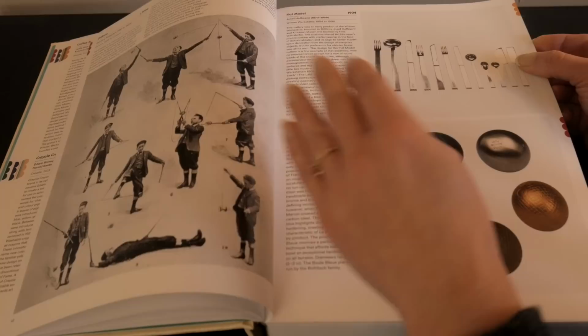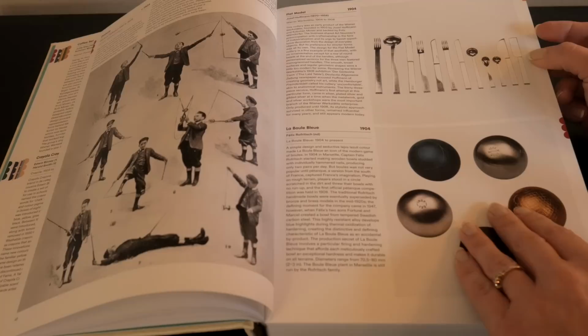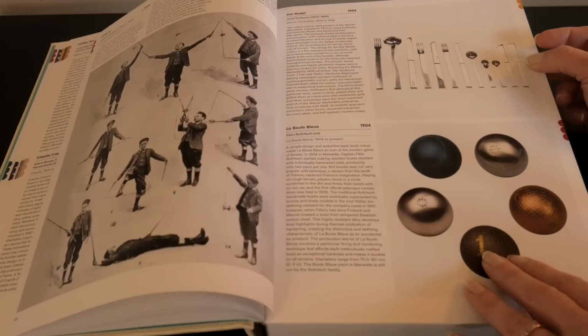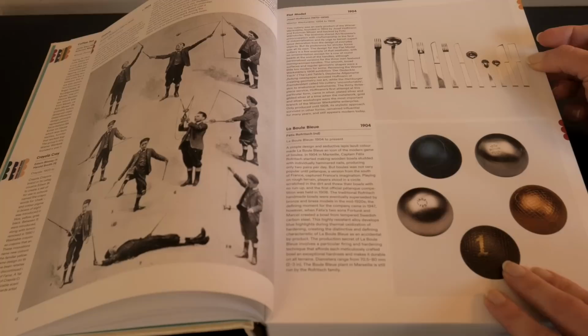Then we have the flat model. The La Boule Bleue. What is that? It's a game. Okay, 1904. It's a game that you play. I never heard of it before. Modern game of bowls. B-O-U-L-E-S.